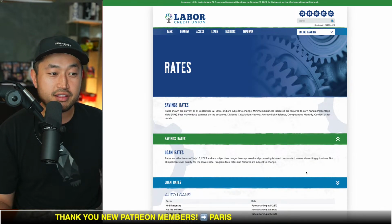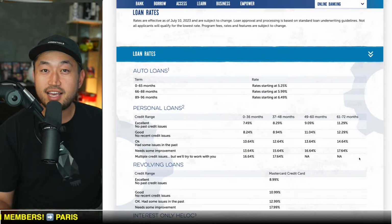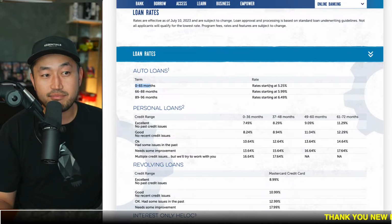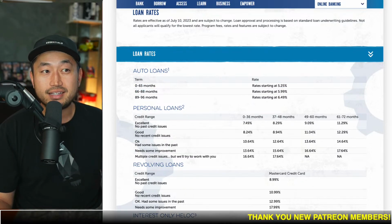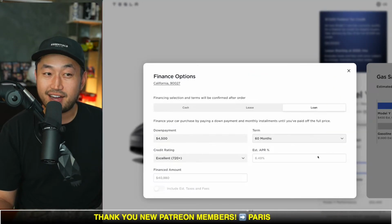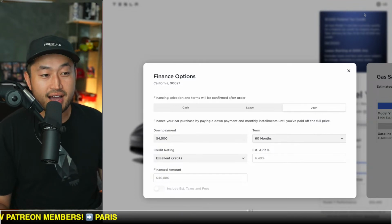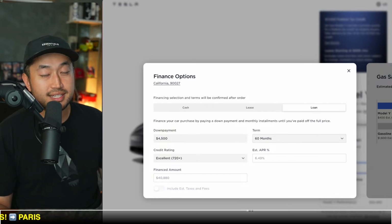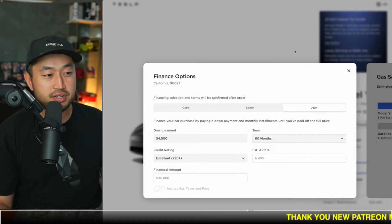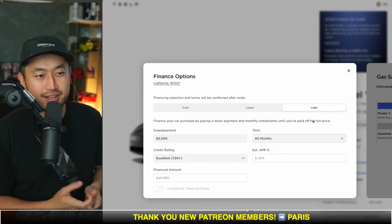And you can see right here on the page, we've got some interesting loan rates, interesting because they are lower than Tesla financing. You can see at a 60-month term, you're at 5.25%, which, if we go back to our handy dandy Tesla financing page, Tesla financing at 60 months is 6.49%. So that's over 1% lower than Tesla financing. In fact, like 1.24% lower.